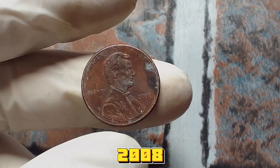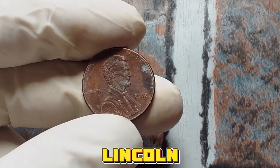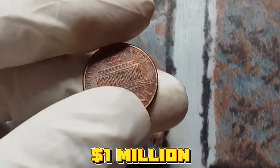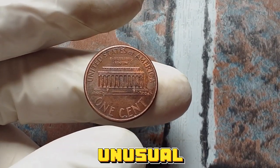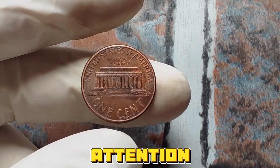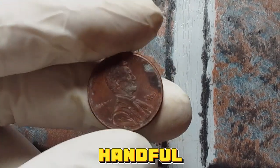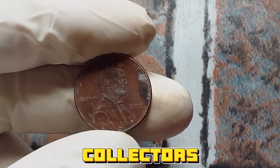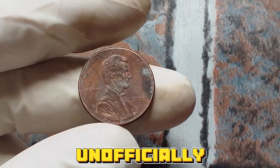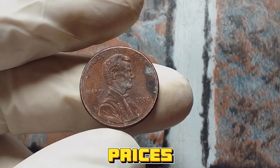Now here's where the story gets explosive. Around 2008, rumors began to circulate on online forums about a 2002 Lincoln Cent that was auctioned for over $1 million due to a unique doubling error, incredible mint condition, and unusual shine that caught expert attention. As investigations expanded, it turned out that there were only a handful of such coins, less than 10 known, that had identical features. Collectors began referring to them unofficially as the 2002 Liberty 1-cent Ultra Gem errors, and prices skyrocketed in private transactions.